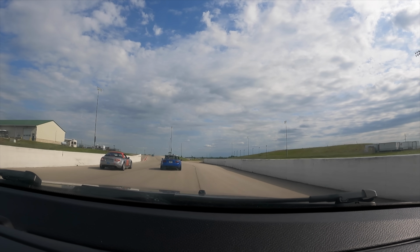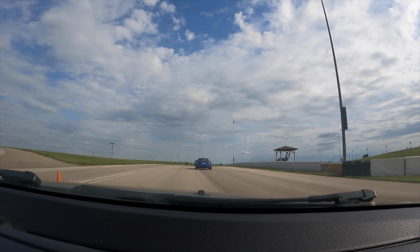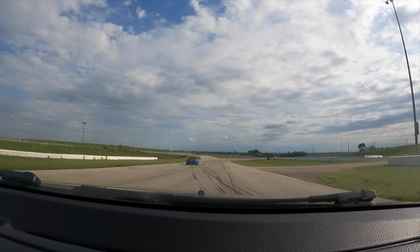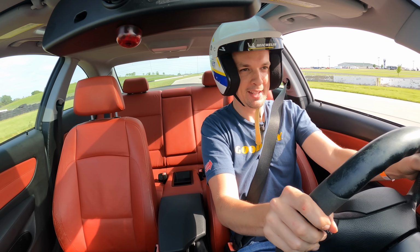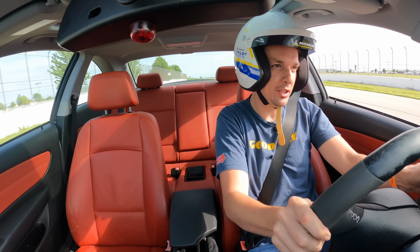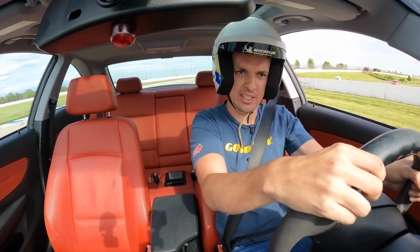If I can't keep up with a Miata in the straight, that's like less than 200 horsepower, then something is seriously wrong with this car. Frustrating, but it's still going, I suppose. I mean, I'm still having fun, but you know, I'm not that talented of a driver, so I need the horsepower to make up for my lack of driving talent.